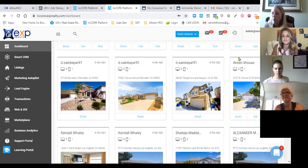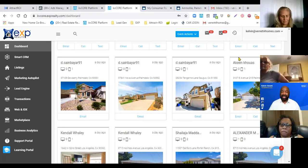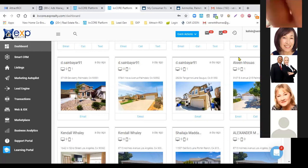This is what you're going to do, KV Core. You're going to go through your database, and everyone in your database you're going to put on a search alert. If you don't have the address, just put them on a search alert, and they'll text you and say, well, you're sending me homes that are in Los Angeles County, but I live in Orange County. And then you adjust the search alert. That means they're looking for a home. Now you start paying attention to them, okay?